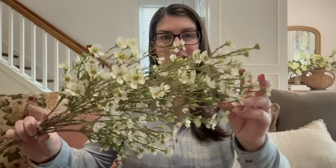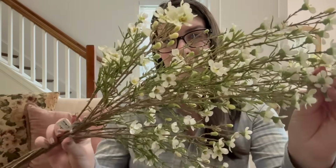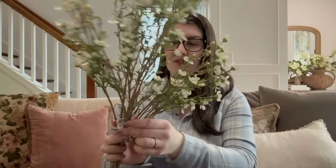Now, as you guys know, I have a love for faux florals, and that is what I picked up today. I only picked up 2 things, 2 types, I should say. I always pick up more than 1 stem, but I came across these really fun wildflower ones. These are retailed for only $3.99 a piece, which is such an incredible price. They are very plasticky. They are not a real touch floral.